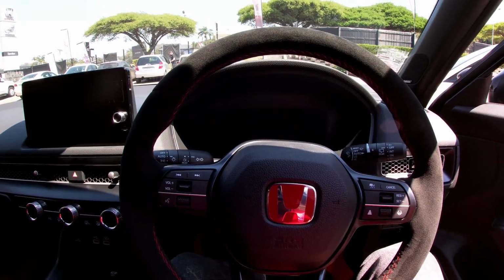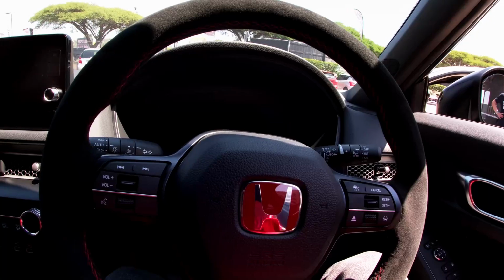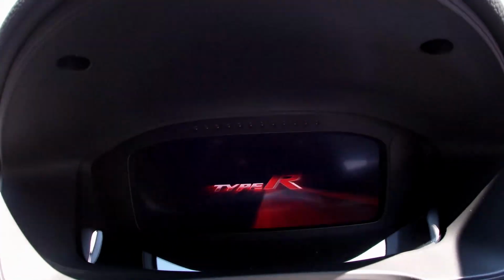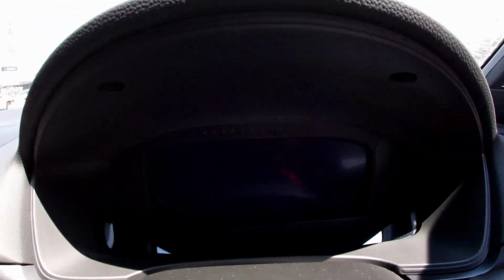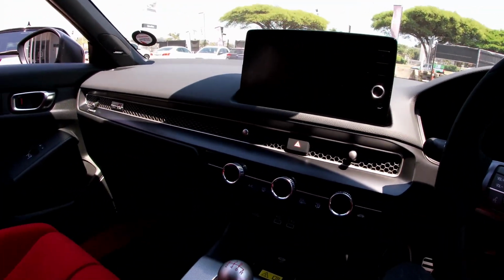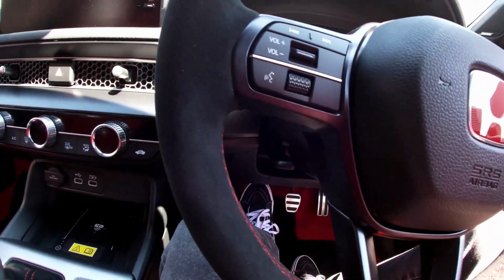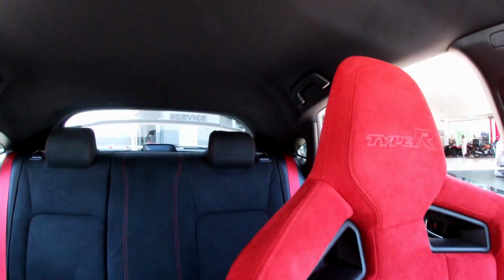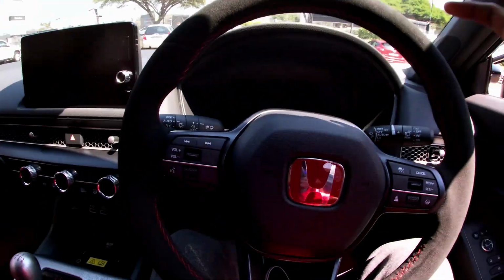Okay guys, so on the interior of the brand new Civic Type R, let me just shut the door so that I can play that thing for you. You get a little graphic in the gauge cluster that just shows the Civic Type R badge and the car coming to life. So inside, it is really nice in here. You have Alcantara on the steering wheel. I think these are the most comfortable seats I have ever sat in in a hot hatch in my life. I have never sat in more comfortable seats in a hatchback ever. So these are really comfortable.